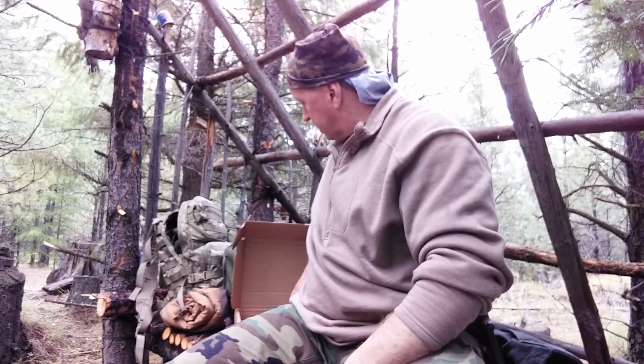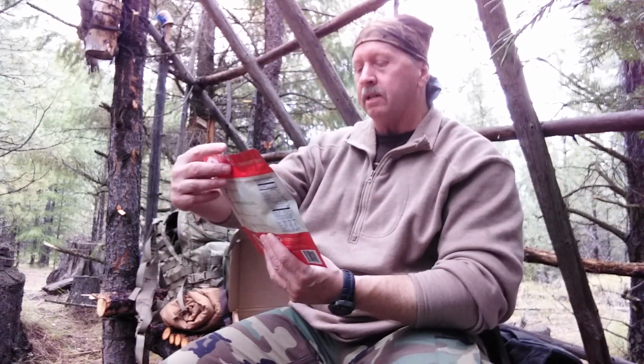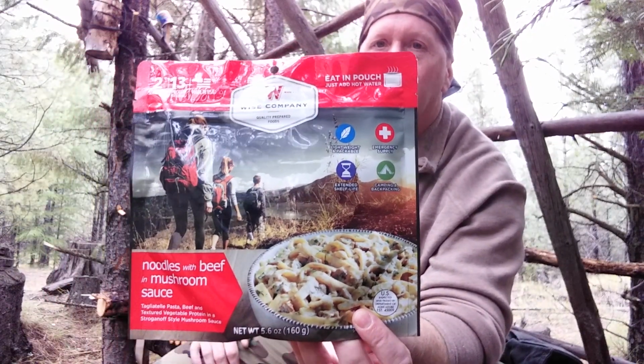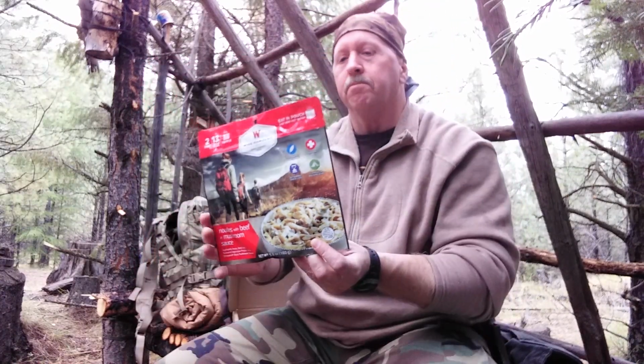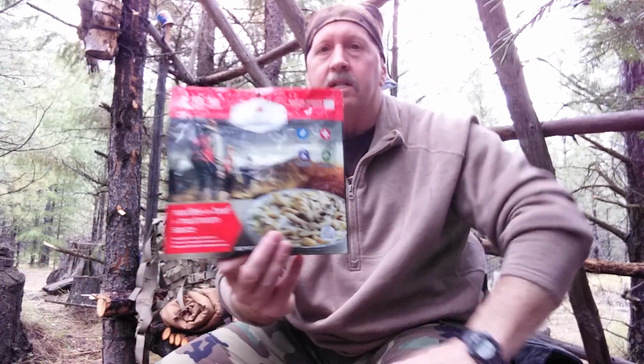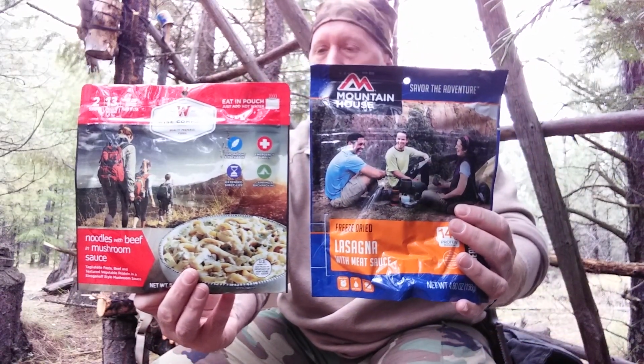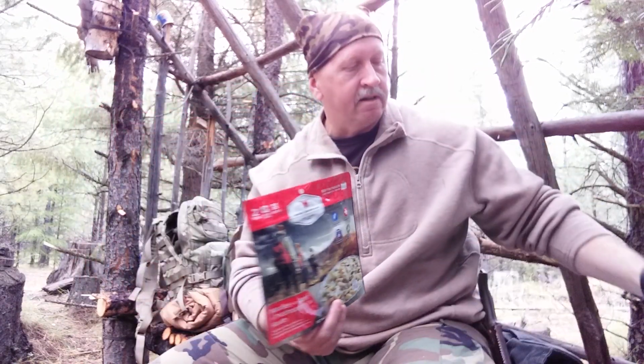Next we've got Wise Company noodles with beef in mushroom sauce. Have never had it, have no idea what to expect, but I will give it a try. Just looking at the directions on the back: boil 2 cups of water, add water to pouch, stir, then close zipper, wait 12 to 15 minutes. So different brand, but it's basically the same as the Mountain House as far as instructions. Boil water, add it to the bag, stir, let it sit for a certain amount of time, and you've got dinner, lunch.